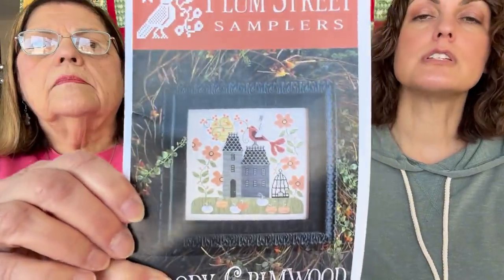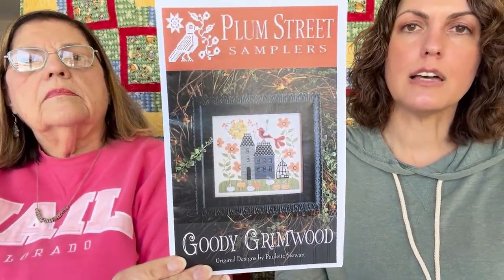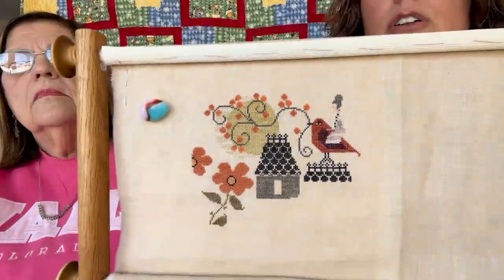Better for you. Yeah. And then my last WIP, like I said, sometimes I don't want to keep them going forever. So this is Plum Street Samplers Goody Grimwood. And I started this one actually during Stitch Mania last year. And I haven't worked on it a whole lot. It's my first piece that I'm stitching on 40 count fabric. And this is 40 count Stars Hollow, which is the called for.